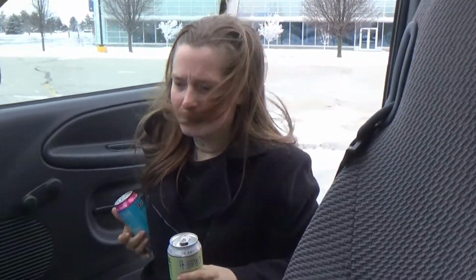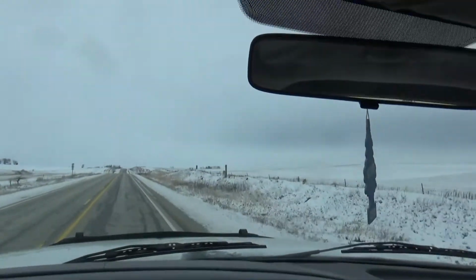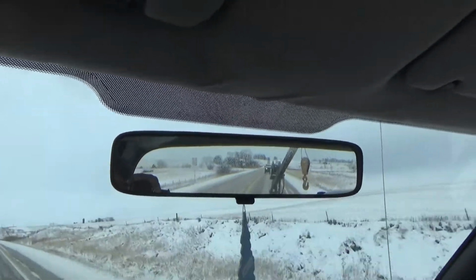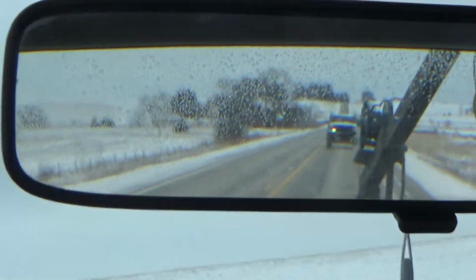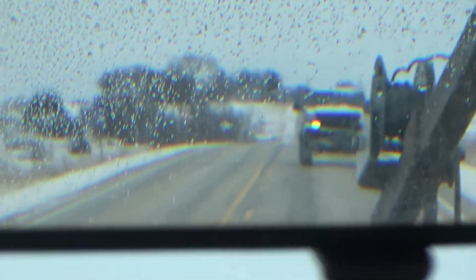Is it cold out there? It's chilly. Yeah. You know, it ain't gonna win any beauty contests, but I sure do like my Chevy. I think she's sexy.